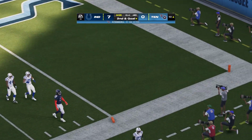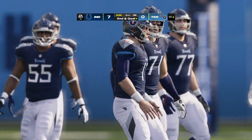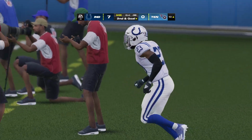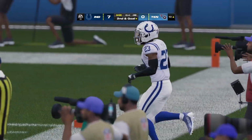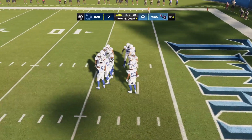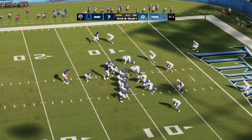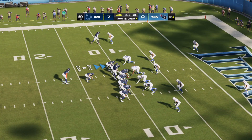Now throw right side here, going to be incomplete. No sense risking anything there on first down. Even though he's still in the pocket, he had a receiver out to his side, so he'll just put that in a spot where the only people who can make a play on it are the trainers and the coaches. Well done. They'll go again here from the 10-yard line on second and goal.